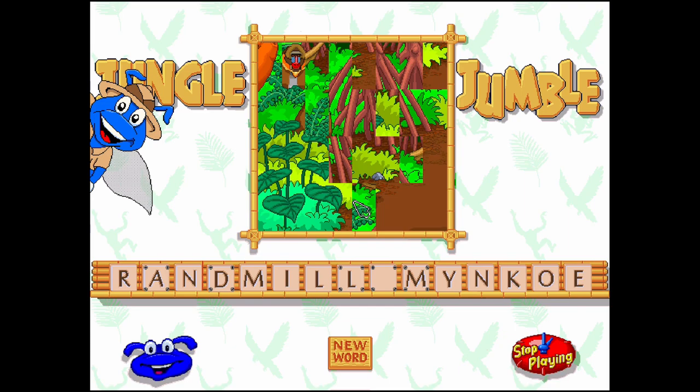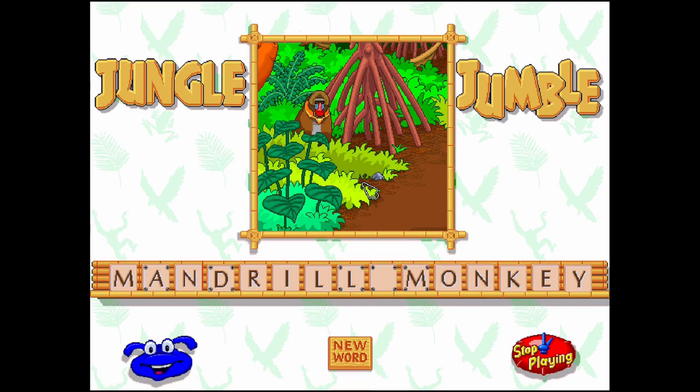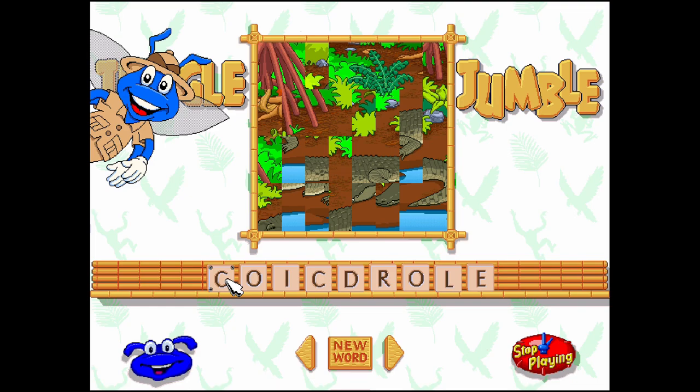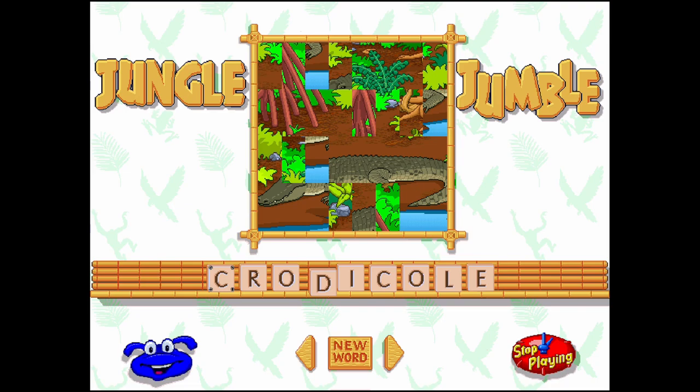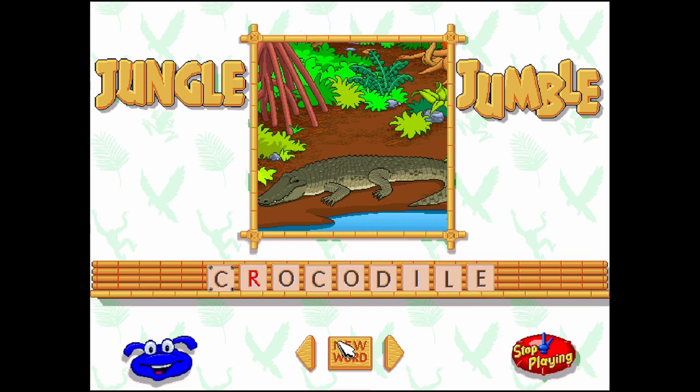The word is mandrel monkey. The letters with little screws in them can't be moved. The word is crocodile. Now, unscramble it. The word is flying frog.